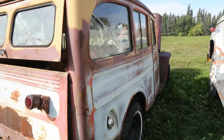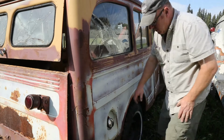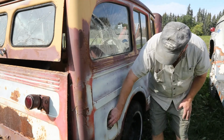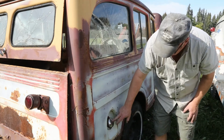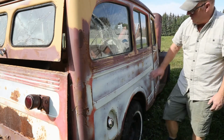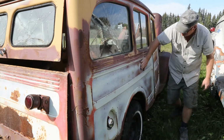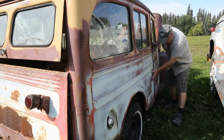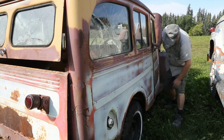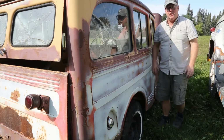Give you a shot down the side. This is really neat how they've got the gas filler in here, kind of recessed in. That's kind of modern, but when you run your hand down that, that's pretty darn good. We're a little weak down here on the bottom, but for something that's about as old as this thing, that's pretty darn good.